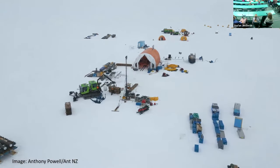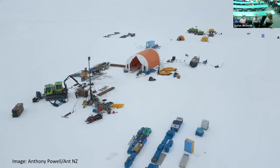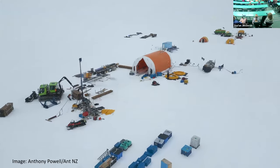In the background there, you can see the tent city, all of the Scott tents and other things. So again, quite an impressive effort just to get going.